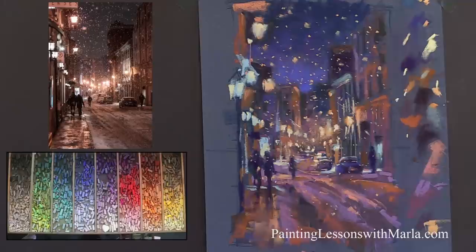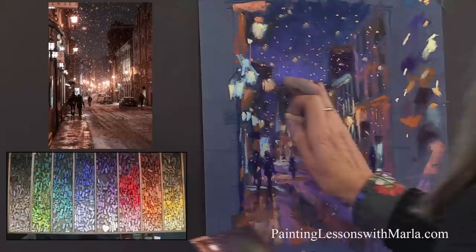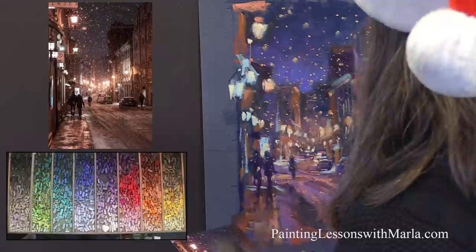All right. I got to soften some of these. I still don't think I'm done with the snow. I think it's got to have more. I got to have more, more, more. I think it's got to have a lot more. Again, it's kind of an all or nothing proposition.